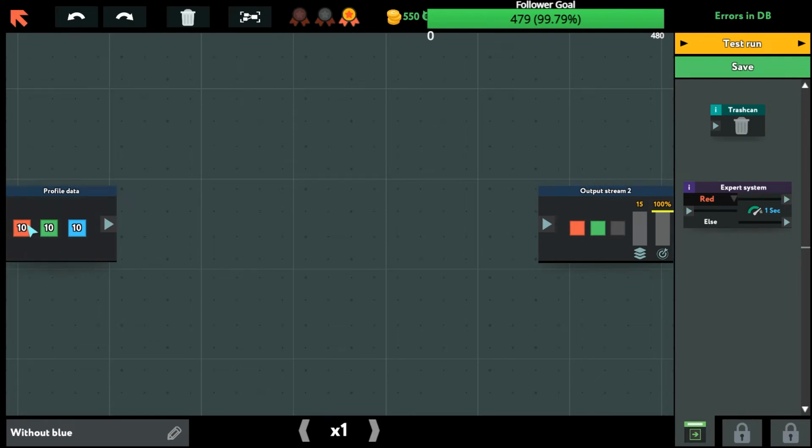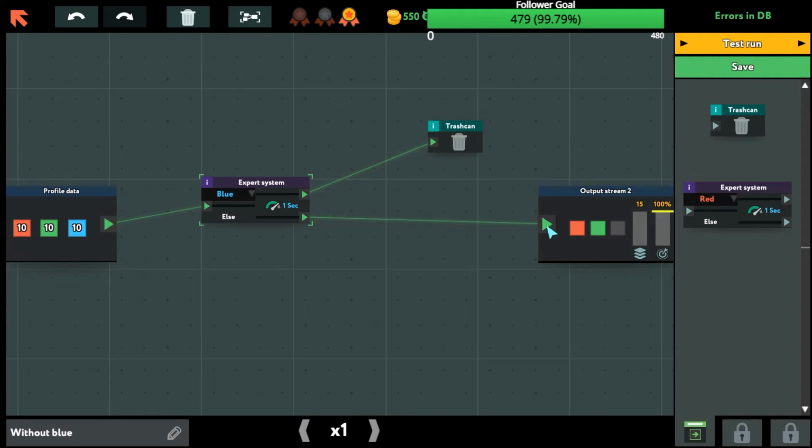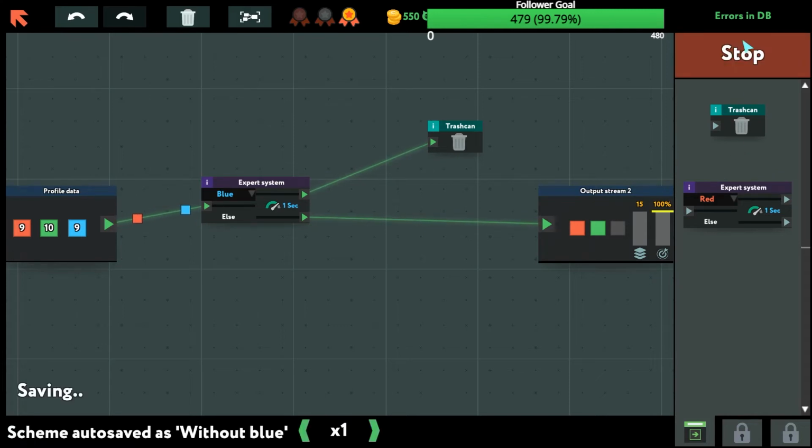And we have 3 colors: red, green, blue. And we only want red and green. So let's try this. All blues can go to the trash can. Everything else can go here. Let's do a test run and see what happens.